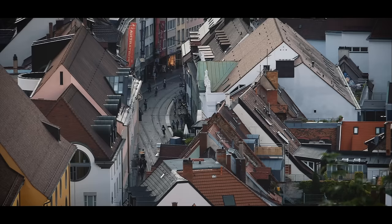Number 9. Cuxhaven. Located on Germany's North Sea coast, the small town of Cuxhaven is a great place for those who want to spend time on the water.